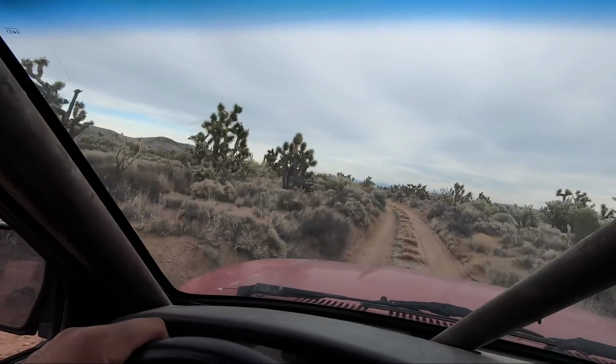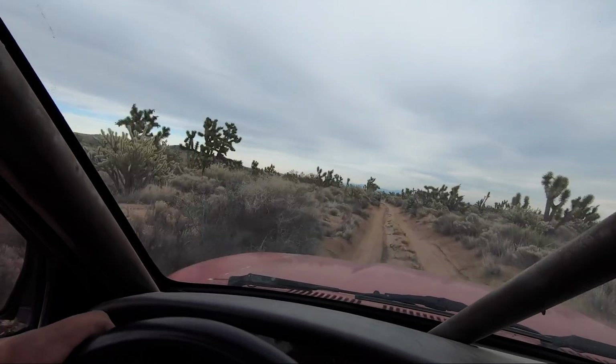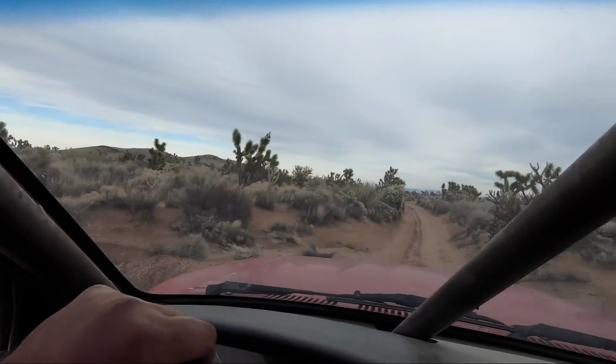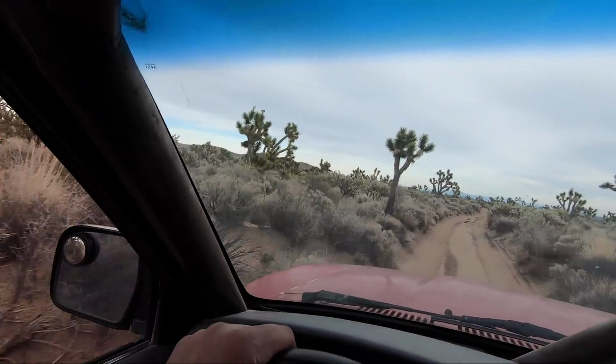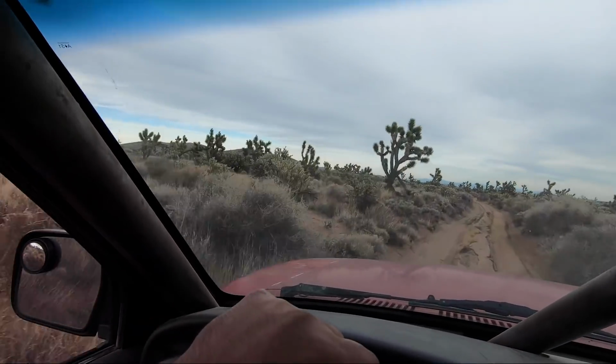Much in the thick of this Joshua tree forest. There's quite a bit of cactus on both sides. I don't know how Rylee's just skating by, man. He hasn't hit anything yet. This part of the drive is really cool.